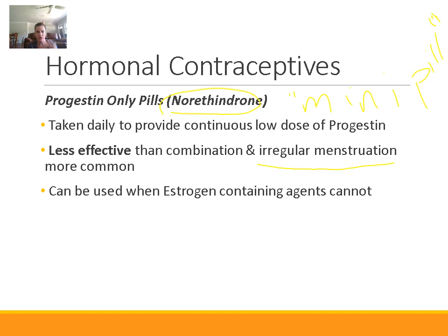However, remember, there are some situations where estrogen is not safe to give to patients. So in those situations when estrogen cannot be used, we can give the progestin-only pills. So some examples, in patients who are breastfeeding, remember we said that estrogen can interfere with lactation. Now, I've heard multiple people say that you can't get pregnant while breastfeeding, which is not true. It's simply not true. You can get pregnant while breastfeeding. Ask any mom who has 2 kids that are really close together in age. You can get pregnant while breastfeeding. So if you have a patient who is breastfeeding who wants to start taking contraceptives, you can give them the progestin-only pill, and that's going to be a lot more effective than nothing.